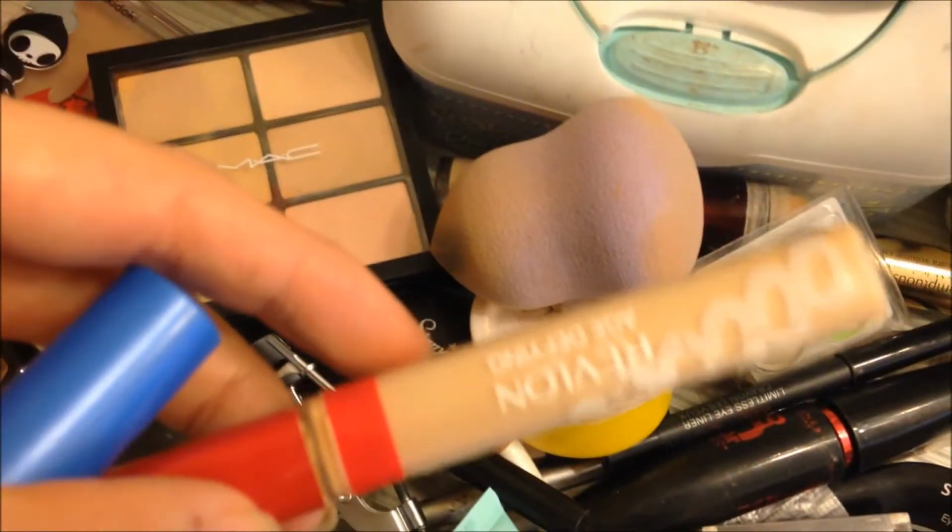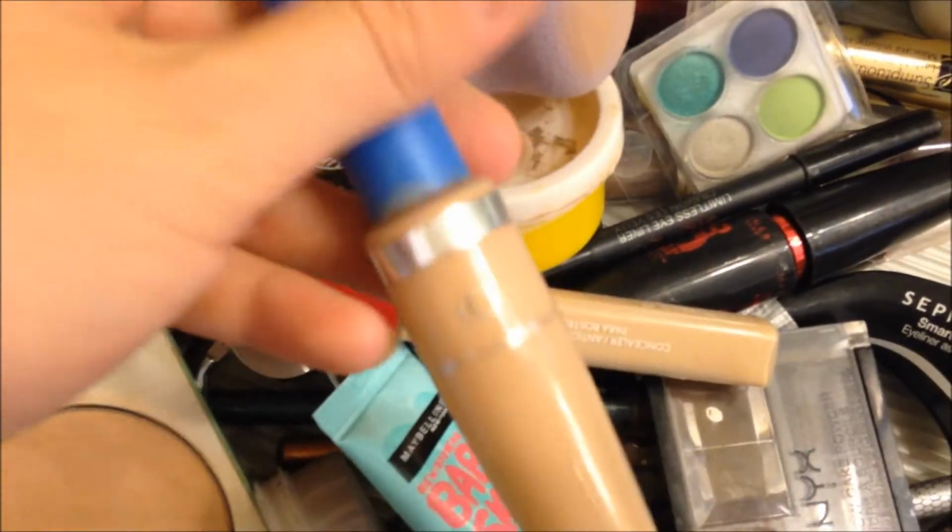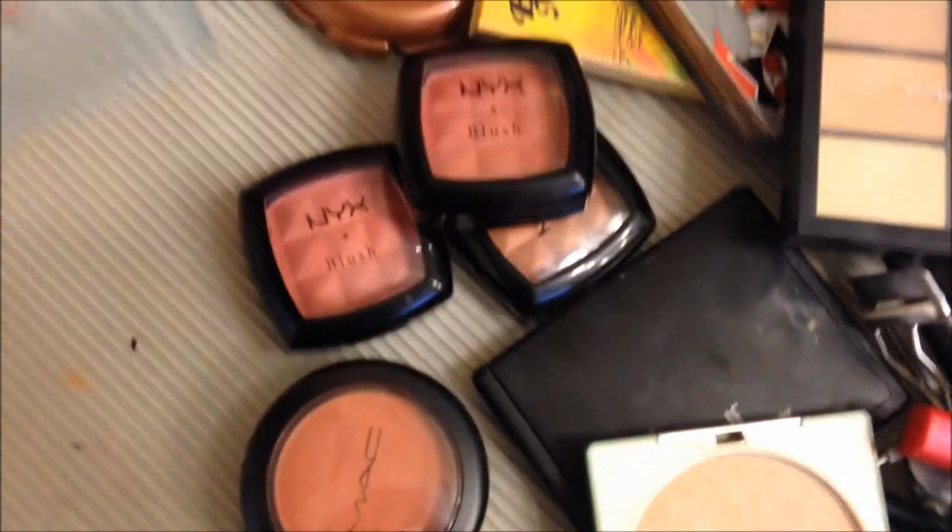And Revlon Age Defying Concealer and CoverGirl Complexion. I'm just throwing everything in a pile. And sunscreen that I don't need to use. Okay, that's that. And then now we're going to take the project.